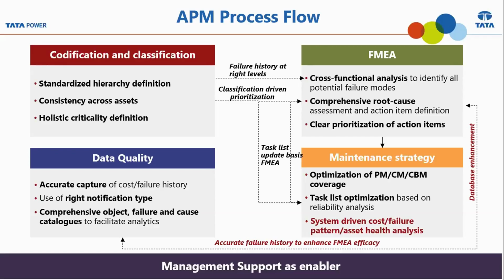So the first point is about the codification and classification. Whatever assets are there, you want to standardize in a hierarchy setup, and consistency should be there across the assets. Holistically, criticality is also assigned, for example, some equipment may be criticality level A or B or C. That categorization has to be done under this classification and codification exercise.